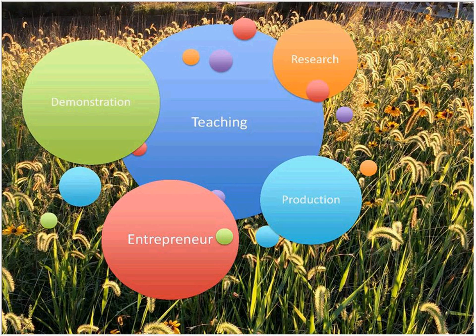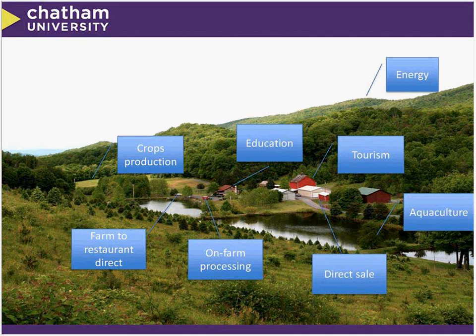What we're looking at, though, is I think not just farming. What we're seeing in our area is that a typical Pennsylvania farm like this needs to earn income from any possible source it can. So it's about harnessing wind energy. Yes, it's about cash crops. It's about offering educational visits. It's about tourism, aquaculture, direct sales.